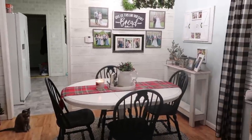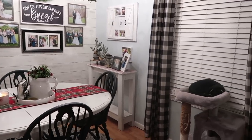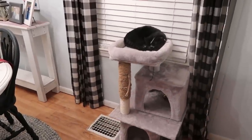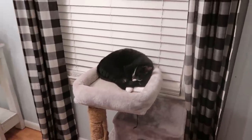And we have one child living at home. We do have four total children. Three are grown, but we are down to one living at home, so it's a little bit different this year than normal years. It's the first year we've only had one living at home, but we do have lots and lots of fur babies. We have three cats and two dogs.